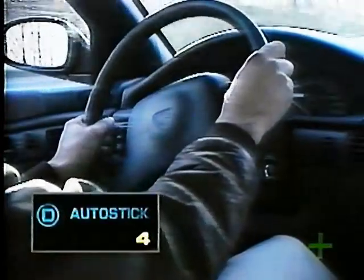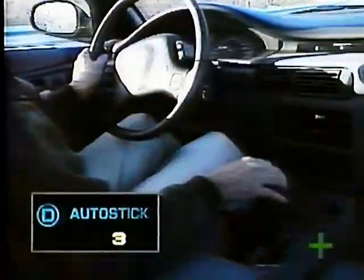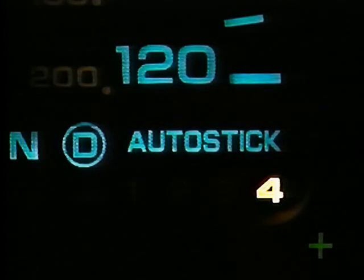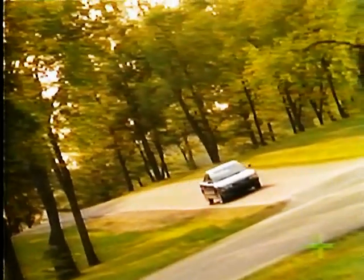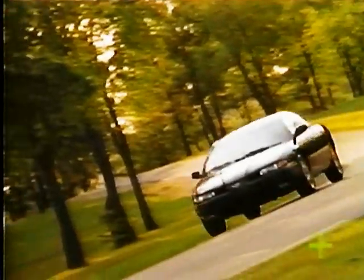Pulling the lever toward the driver will trigger a downshift. Pushing it toward the passenger will trigger an upshift. The instrument cluster will display the gear you are currently in, with the numbers 1 through 4. There are times when the auto stick's sophisticated electronics will make shift decisions that you haven't requested for convenience, durability, or to enhance your driving control.